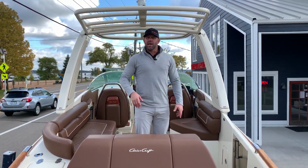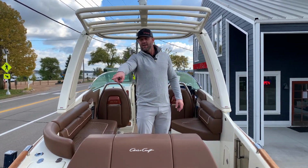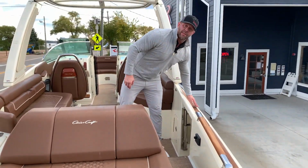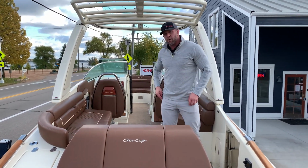This beautiful 2023 Chris-Craft Launch GT28. This particular 28 GT is in the Heritage Trim Edition, which is going to give us teak floor on the swim platform, teak covering boards on the top of the gunnels, and teak accents throughout the boat.